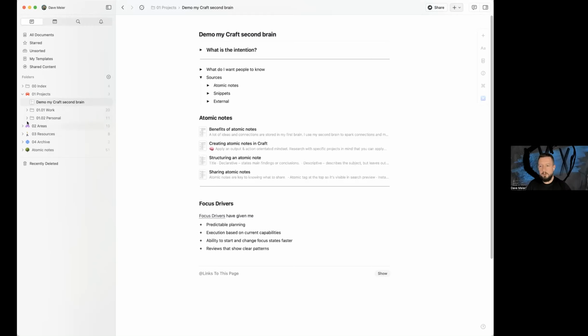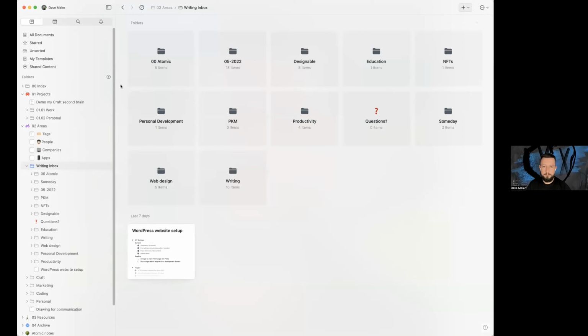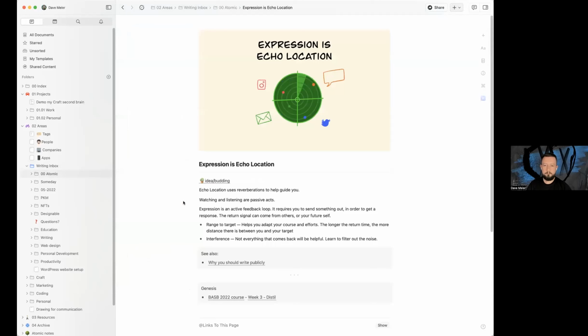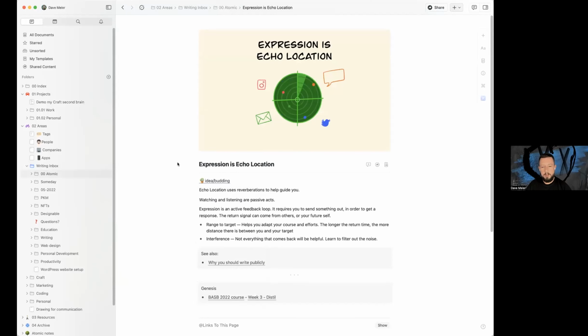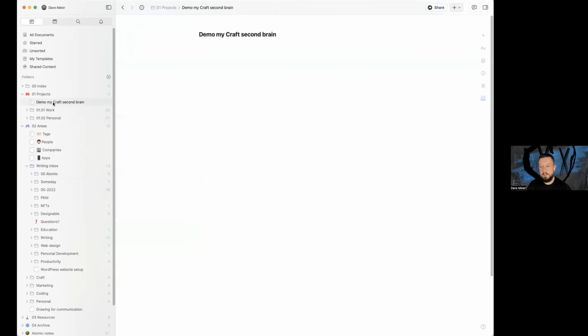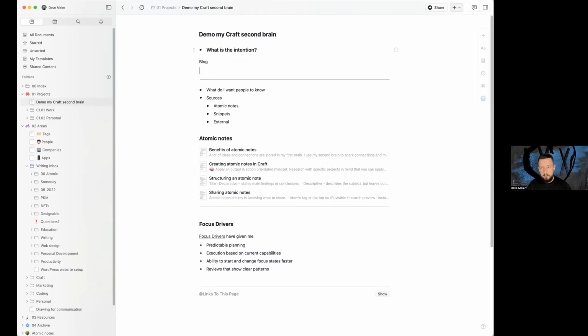So inside my areas, I do have a writing inbox full of different notes for education, for personal development, and atomic notes, which are kind of mid-process, that haven't been finished. You can see I've tagged it with an idea for budding. I come back to these infrequently, but if I had some sort of deliverable with a deadline, like a blog, I would go back through what atomic notes I already have for this blog post, what snippets I already have, what external stuff.